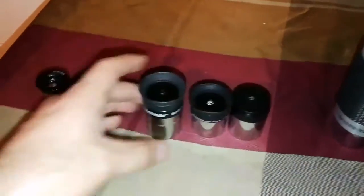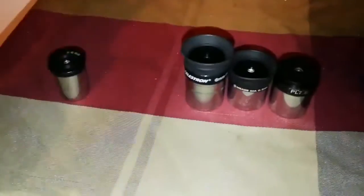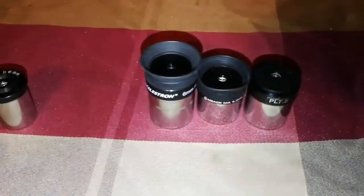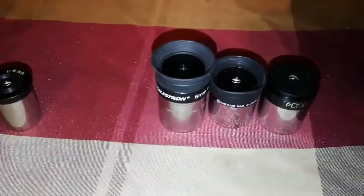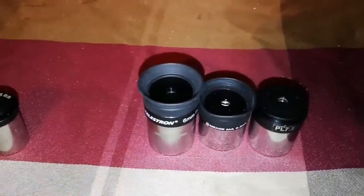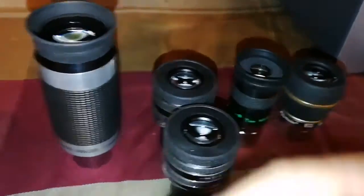And all these Plossls, if you're really short of money, they will work for you. They will serve you. You can use them. You can observe with them. They're not bad. They're good. They're basic, but they're good. You don't need to spend a lot. If you don't want to spend a lot of money, you just want to see a few things occasionally, there is no reason to spend a lot of money like this one, £150.